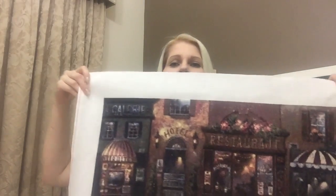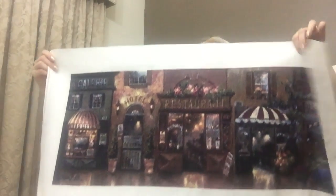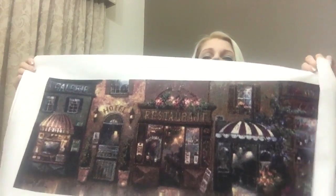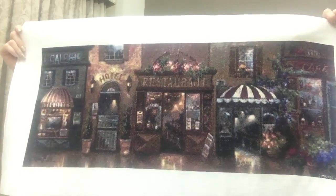So I'll include a picture and point it out as we go. It's going to sit here, and it's not going to fit. There we go. Hopefully you can see that.